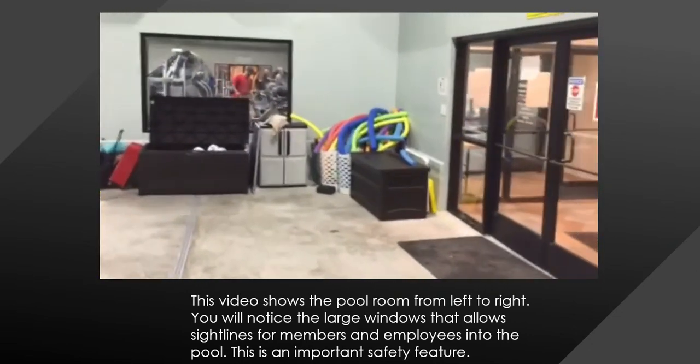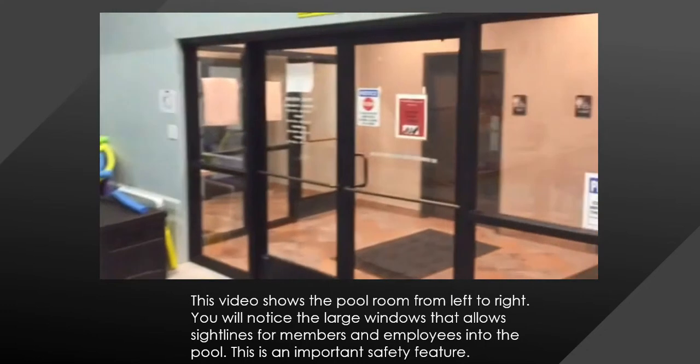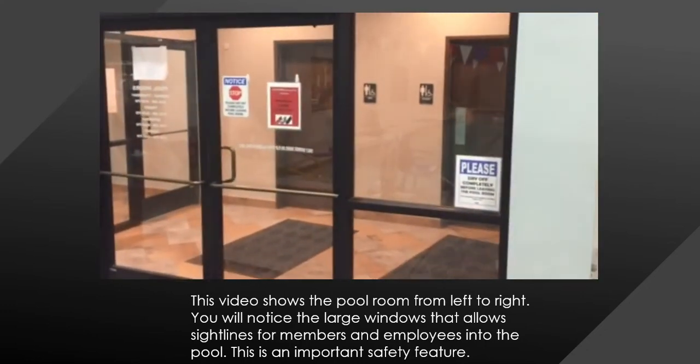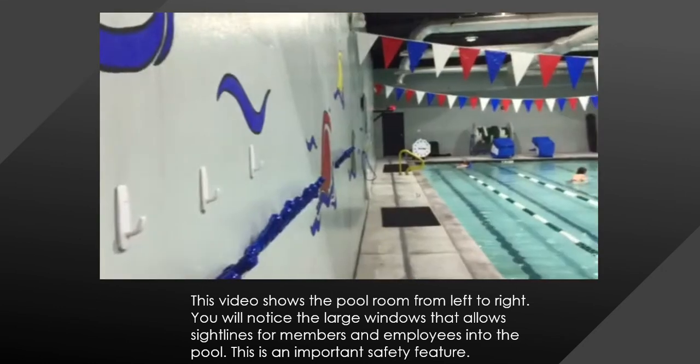Also, it's good advertisement to the classes that are held there and whatnot. But the most important feature is the safety, that the staff can look into the pool at any time just to make sure that everything is okay and there's not an emergency happening. And it's stopped right now on the locker rooms, the girls and boys locker rooms, male, female locker room. And that's right around the corner there.